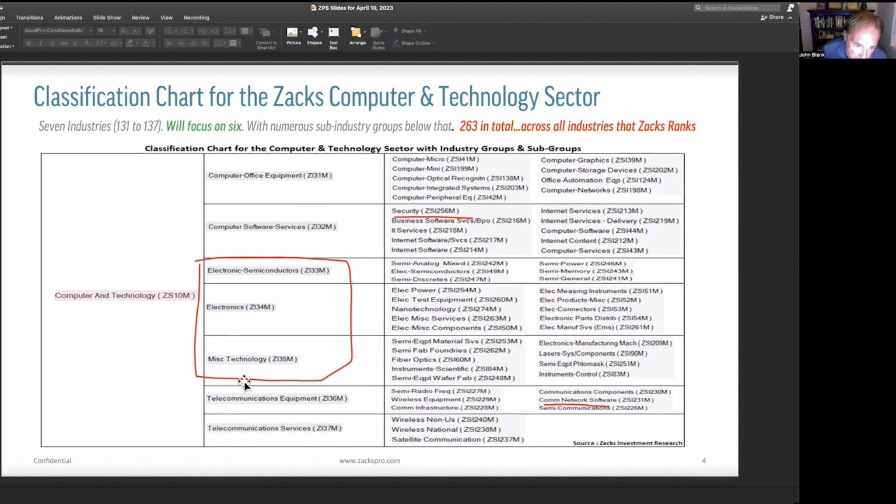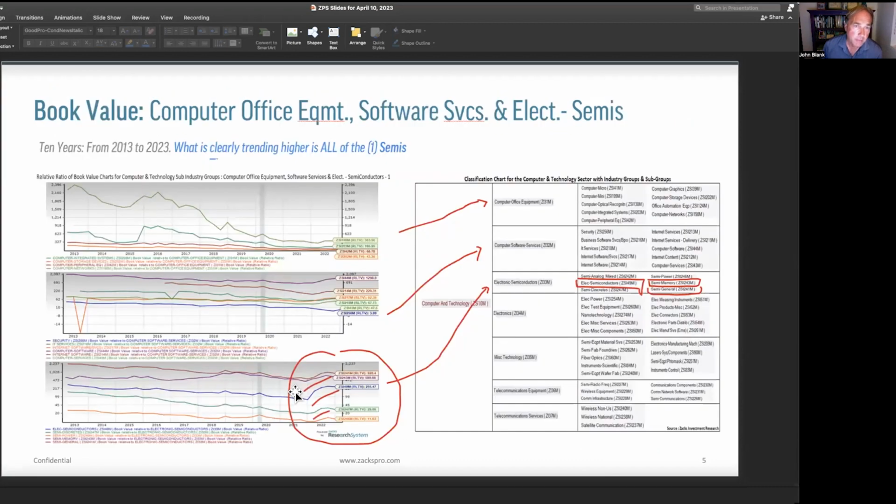Again, we'll focus on these top 6. Those are the growth sectors. Keep that in mind. All right, book value. So first of all, this is computer office equipment here. I drew the arrow up to office equipment. This is software services here. And down here is the semis, which I put here.